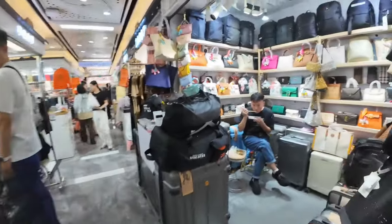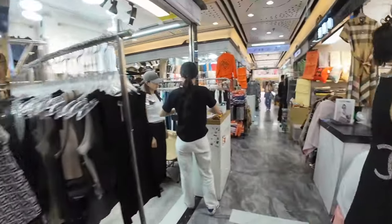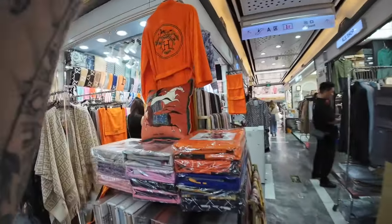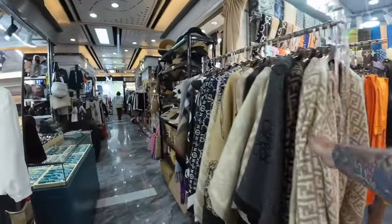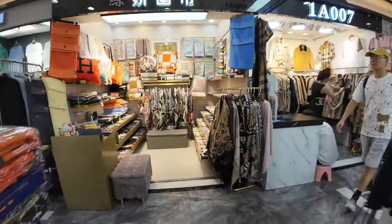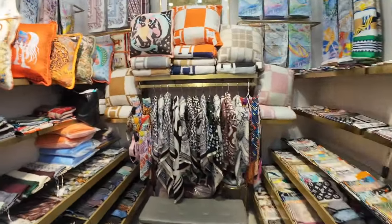You guys got Birkin bags right out the gate. Nice little swimsuits. Well, look at this Hermes towel set and blankets. I like Hermes bed set, Burberry bed set, Fendi robes, big blanket shawls. I like the house decor. It's really nice.